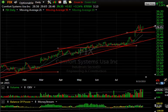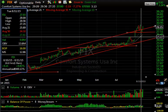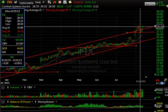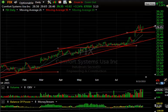So if you're watching the stock during the course of the week, keep your eyes and stop under the 27.25 area. And then what we're looking for is to take out 30.25, 30 here, and run us into the mid-30s.